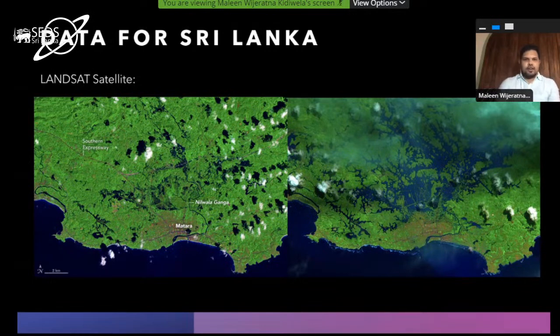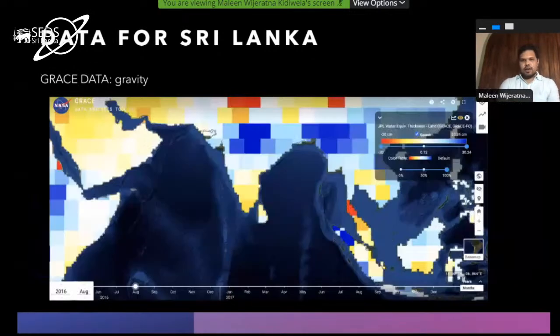GRACE data is another data set, which is gravity, and gravity can tell us about density, and density means it can tell us about how much water is in the water table. And while that one is not that high resolution, it can tell you a general picture of gravity variations in Sri Lanka. From just looking at this map, you can see that, oh, it's about 4 pixels, because the resolution is not that big.